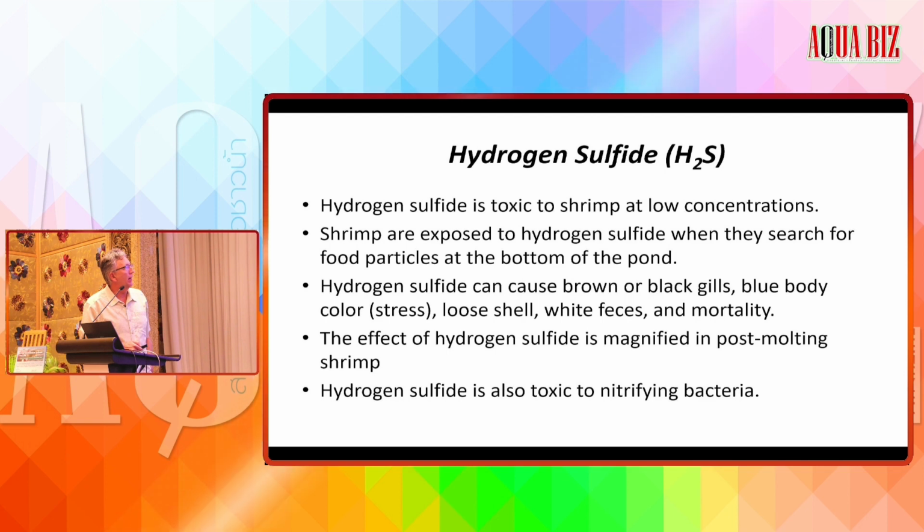So I want to talk a little bit about black gills. I don't know if any of you have seen this issue when the gills of the shrimp get a black color. It also contributes to white feces, although I don't want to confuse you with EHP issues and hydrogen sulfide. It's also a real problem with shrimp that have molted. So when shrimp molt, their metabolic rate is really high, okay? It's much higher than post-molt shrimp. And as such, this effect of hydrogen sulfide is magnified. And it's also toxic to nitrifiers, which are desirable bacteria that you want.